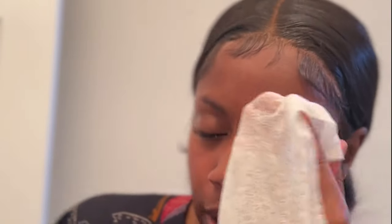And this is still a synthetic wig, so I'm gonna try curling it. And then I'm gonna do a beat after that. So just stay tuned to see how that turns out.